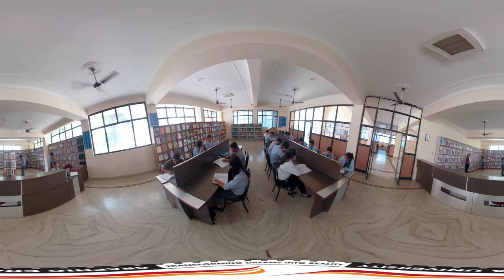The nerve center of any educational institute is its library. And the university has an up-to-date central library housed in a separate newly extended building.